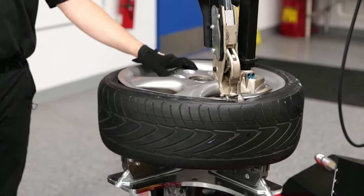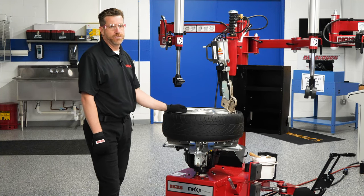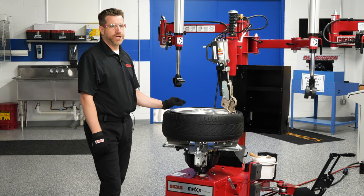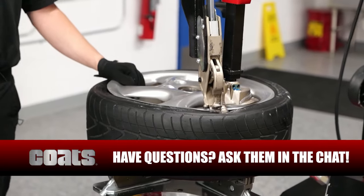And this is a great tire changer for super tough assemblies like this: custom wheels, chrome clad wheels, reverse drop center wheels. This is a great tire changer to have for any shop that needs to be able to change these delicate, highly expensive wheels without damage.